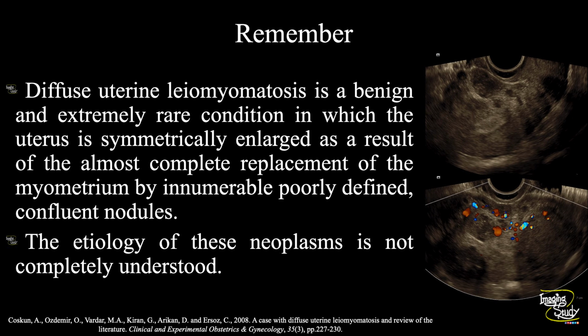Now the take-home message. Diffuse uterine leiomyomatosis is a benign and extremely rare condition in which the uterus is symmetrically enlarged as a result of the almost complete replacement of the myometrium by innumerable poorly defined confluent nodules. The etiology of these neoplasms is not completely understood.